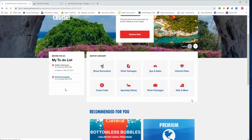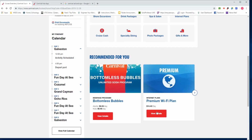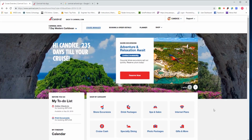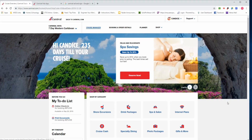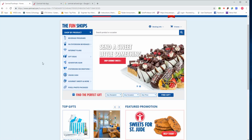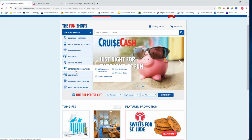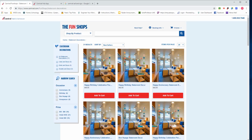I really think that's all that I have to show you, but there's so many different things that you can do. And they'll have specials here if you want to keep checking back. See, right now it says limited availability, reserve now. This is one that they want you to do. Here's your 10% on your beverage packages. So all different things. If it's your birthday or it's someone you're traveling with's birthday, you can have them decorate your room right here, stateroom decorations. There's so many different things that you can do for your cruise to make it just amazing.